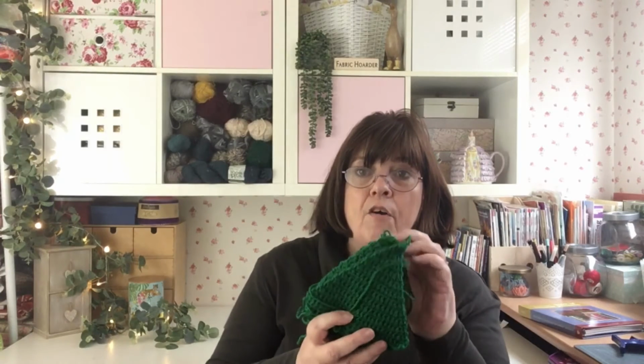So then I've got some crochet to show you, and this is the Christmas tree by Little Workroom Crafts, Davina from Little Workroom Crafts. This pattern is now available in her Etsy shop, or you can go on to Ravelry, and I have completed the majority now of my green triangles, so I think I just need to make one more, and then I can start the next part of the project. So I'm quite pleased that I'm getting on with that.